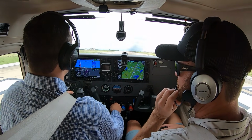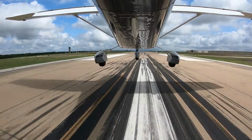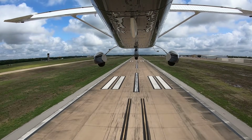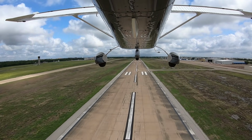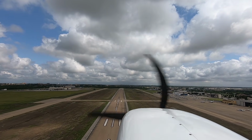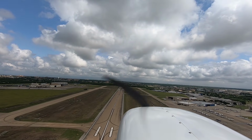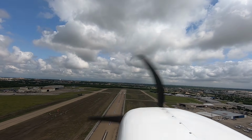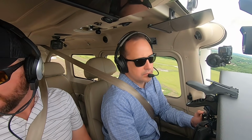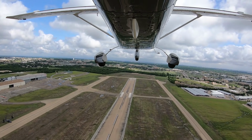40 knots. 50 knots. And we're airborne. Airborne at 52 knots, wow. Pretty impressive. Yeah, 50 knots airborne and not much runway. Not much runway at all.